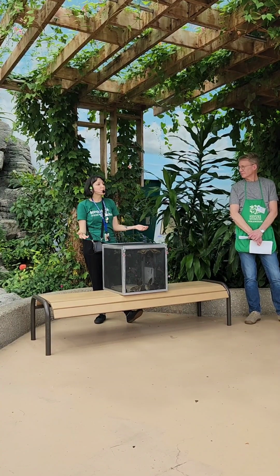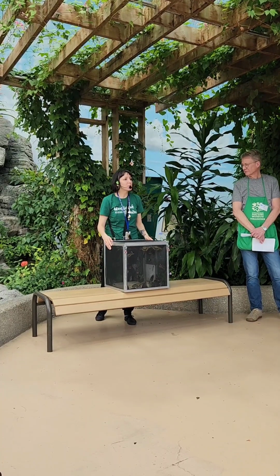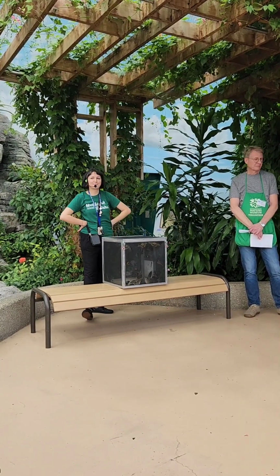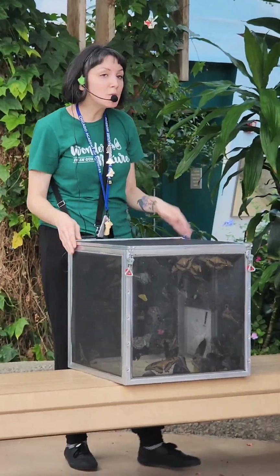And then as each chrysalid opens and the butterflies hatch, we put them in this box, and we bring them out here so they can take their first flight. So who's ready to see that happen? Yeah? All right, I'm excited for it too, but we have a few more things to talk about.